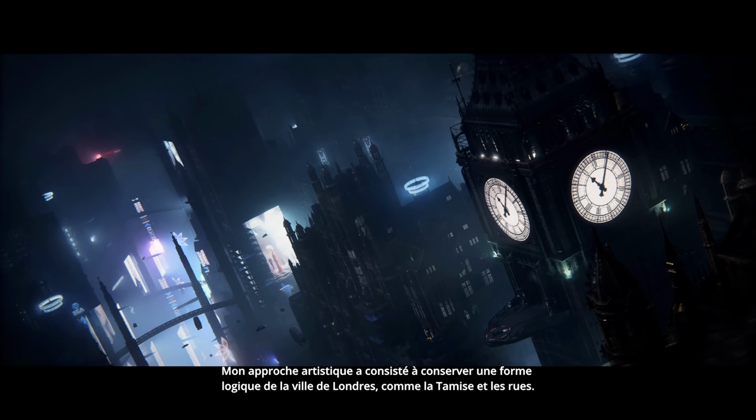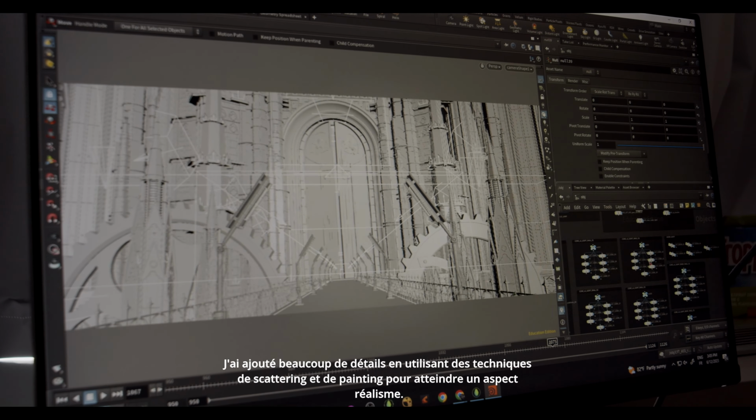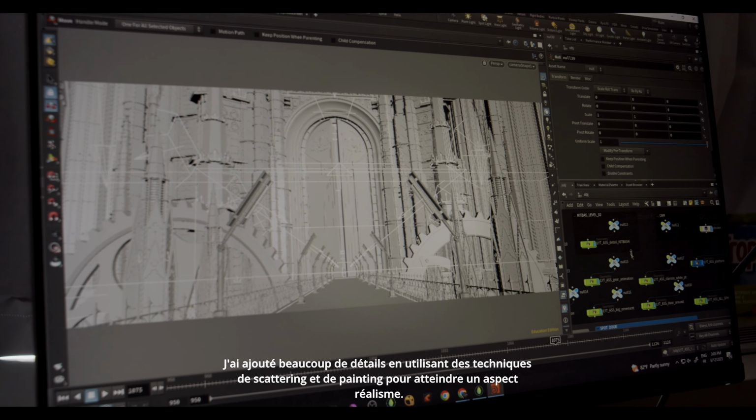My artistic approach was to maintain a logical shape of the city of London, like the Thames and streets. I added a lot of detail by scattering and painted techniques to achieve realism.